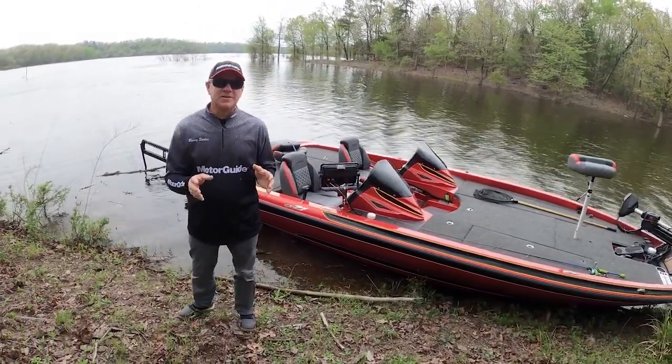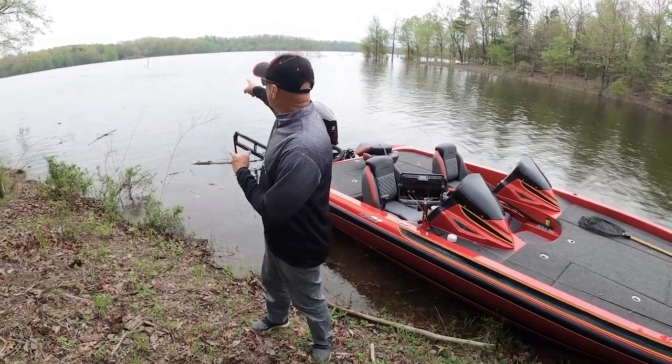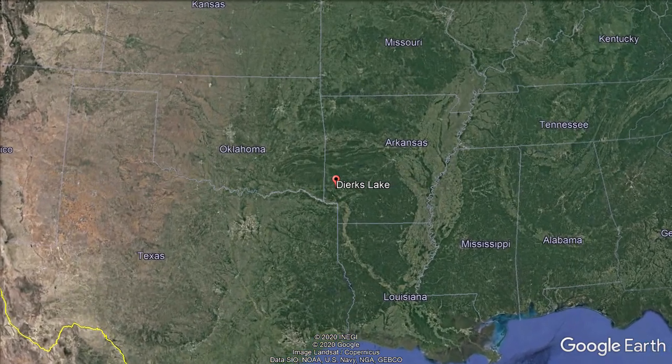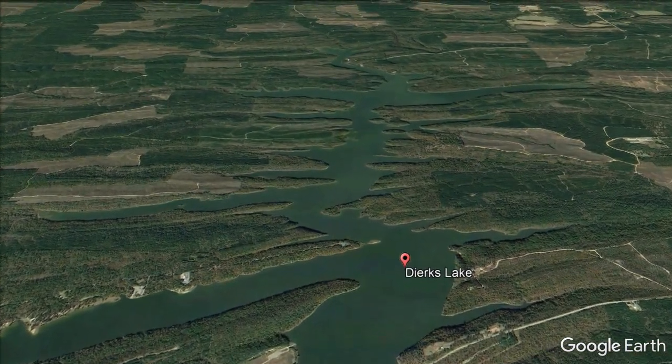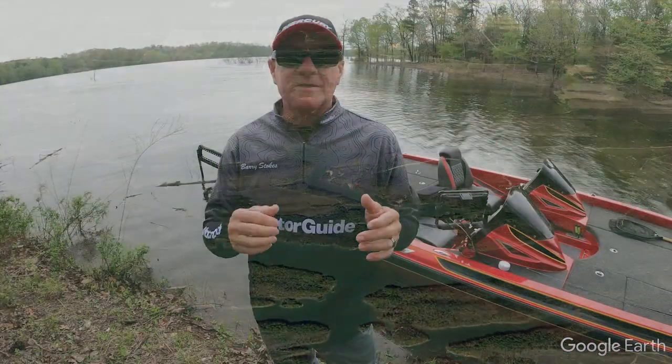To help us demonstrate this, I'd like to welcome you in for my first trip ever, right out there to Dirks Lake, Arkansas. We are located in the southwestern part of the state. Dirks Lake is one of a chain of 3 or 4 different lakes here, and they've all got big old crappie in them. We hope to show you some coming up in the next few minutes.